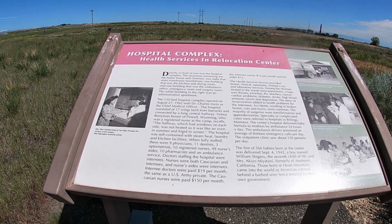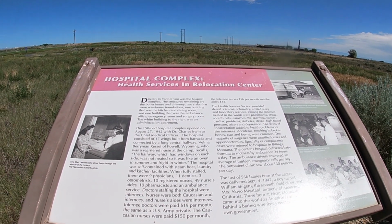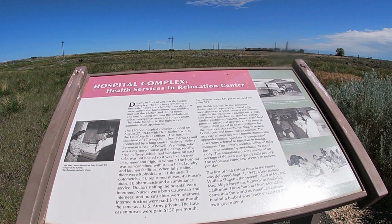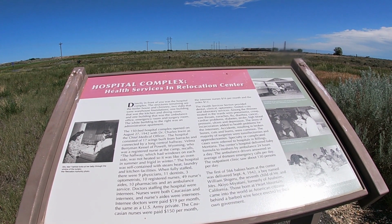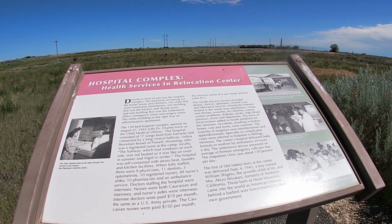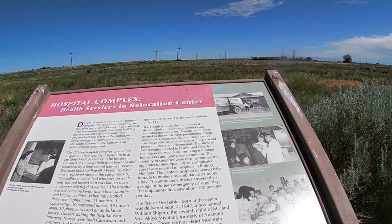So there were 9 physicians, 11 dentists, 3 optometrists, 10 registered nurses, 49 nurse aides, 10 pharmacists, and an ambulance service. Doctors staffing the hospital were internees. Nurses were both Caucasian and internees, and nurses' aides were internees. The doctors were paid $19 per month, the same as a U.S. Army private. The Caucasian nurses were paid $150 per month, the internee nurses $16 per month, and the aides $12.